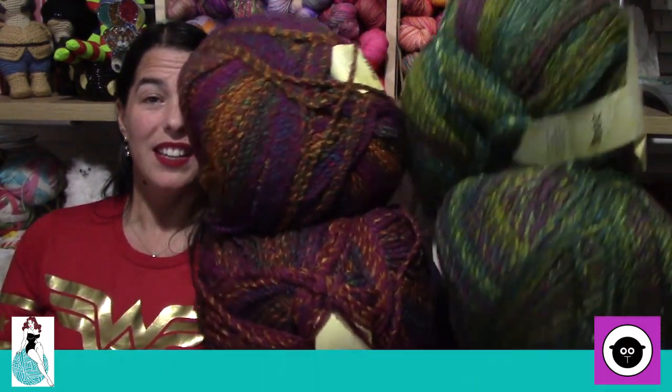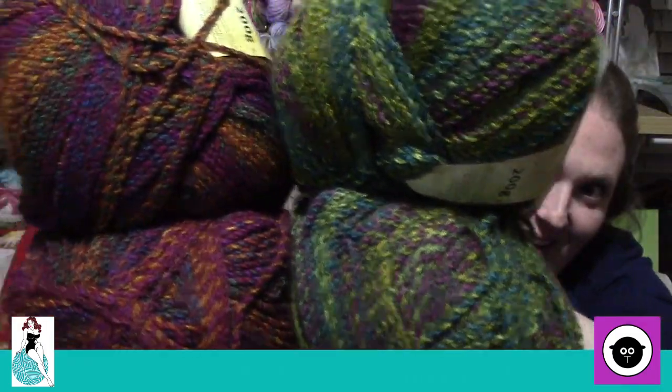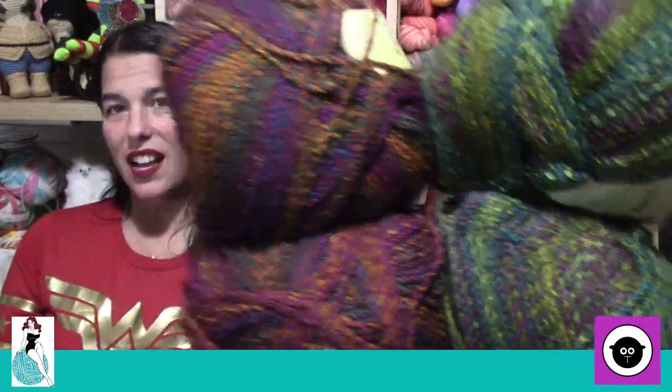Okay, so what's making this bag look so big? Do you know what this is? I'll get to that in a minute. It's marble chunky. I know what this is for. Okay, I'm going to fill up the whole screen. Okay, see that? I love the colors. This is my hippo yarn.